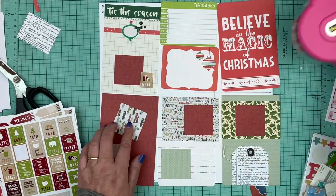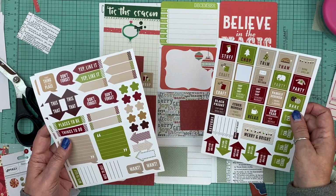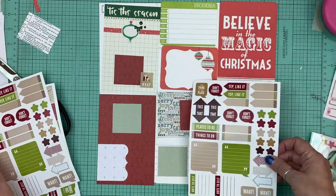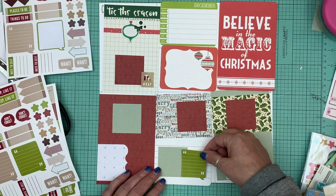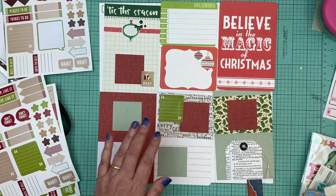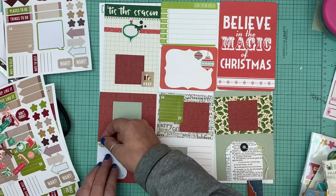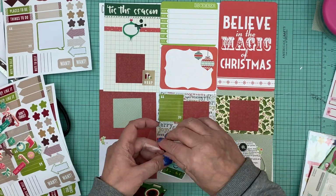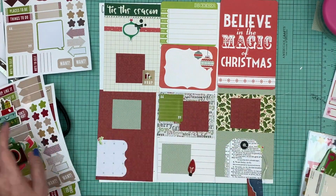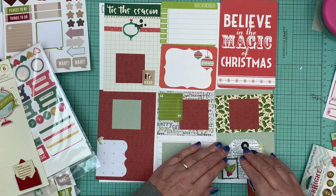But the fun thing is, at the spot that I am right now, you're going to see the two pages that are facing each other. So therefore, it's going to have the same color theme, but you'll see them in the same video. So for day 11 and day 12, I decided to go with the red and the green. So I went through a lot of my pattern papers from my 6x6 pattern paper collections.